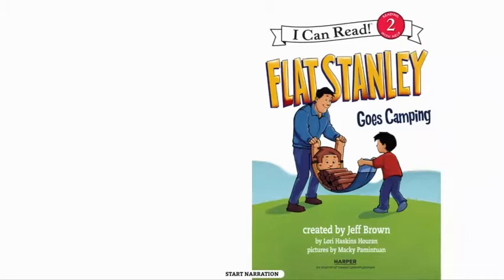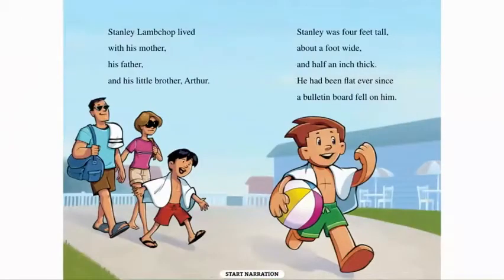This story was created by Jeff Brown and Laurie Hanskins, and the pictures were illustrated by Mackie Pennington. Stanley Lambchop lived with his mother, his father, and his little brother Arthur. Stanley was 4 feet tall, about a foot wide, and a half an inch thick. He had been flat ever since a bulletin board fell on him. I see Flat Stanley and his family walking somewhere. Where do you think they're going? What is your prediction based on what you see in the picture? Let's find out if your prediction is correct.